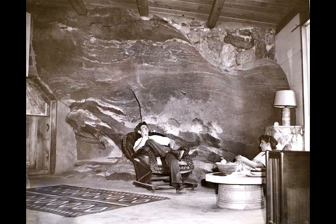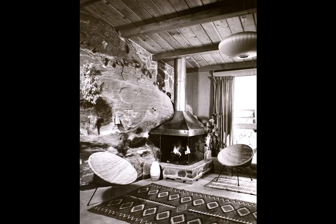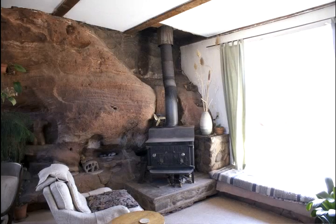So this is the living room with a good view of the rock before the first fireplace was built, which is now a wood stove. The original stove was a fireplace with a copper hood and copper chimney, which filled the area that was excavated in the rock that can be seen now. It was a very beautiful fireplace, but it was very inefficient as a stove. So eventually it was replaced. This current one is several wood stoves later.